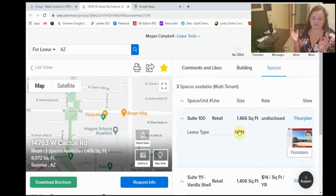So there's basically three big ways that they do these things, right? Triple net is the most popular, especially with retail. It's literally net, net, net. And it's basically your property taxes, it's mostly taxes, and then your CAMs, your common area maintenance fees. And that's where you really start to get a lot of variety. So for this location, it's $14 a square foot plus your triple nets, plus your common area maintenance fees.